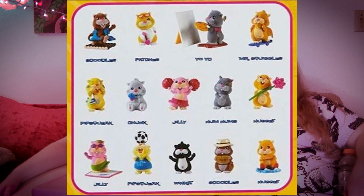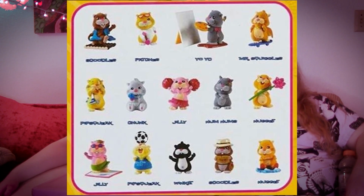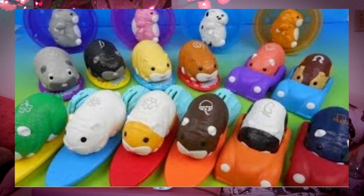Zhu Zhu Pets minifigures. I never had one of these, nor would I want them. They don't look great to me, and I don't think they look fun to play with either. Burger King Zhu Zhu Pets Kids Meal Toys. I never had these. I was unaware of what toys were in kids meals most of the time. I would have loved these though. They're so cute. This also is the last accessory I'm going to be covering. Feel free to talk about more in the comments though.